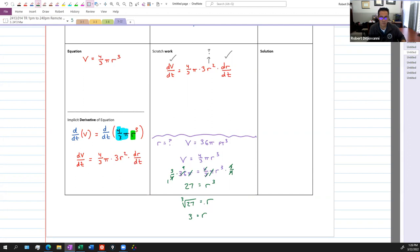Questions? We're almost done. We'll come back up here and write everything. dV/dt, that's what I'm looking for, equals 4/3 pi times 3 times, now the radius squared. Well, I just found that the radius was 3. So 3, I'll do it in green. I found the radius was 3. So 3 squared, that's this part, right? And then I also know dr/dt, that was 2, wasn't it?